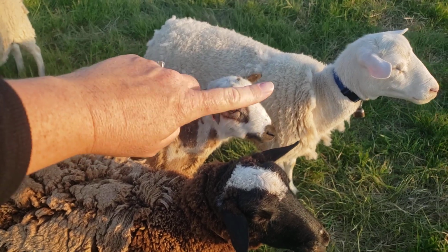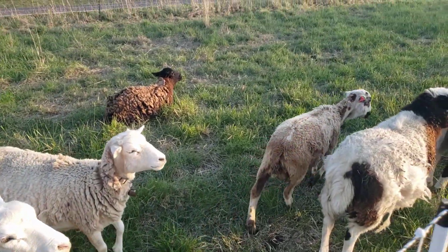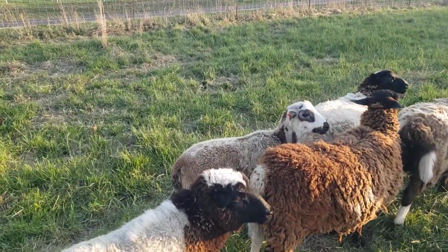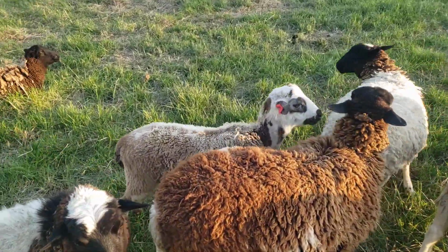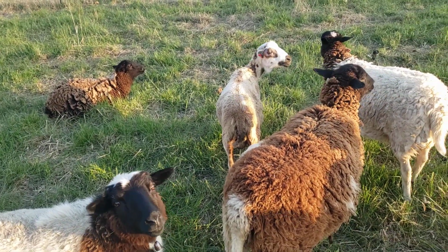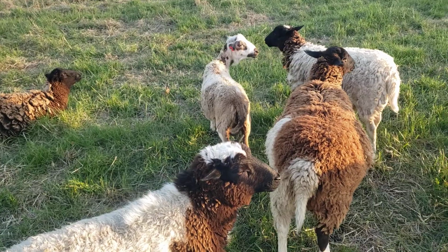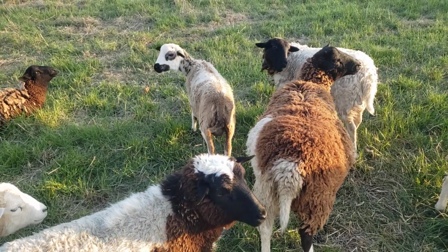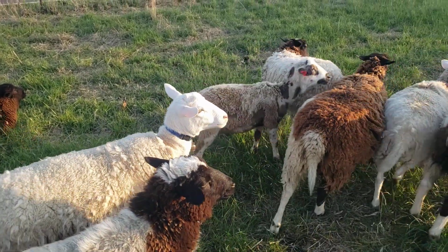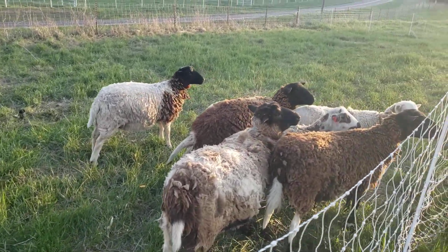And they are the people we got him from. Not only did I like that they're polled, so we don't have any horns, but so polled means no horns. But I liked that they were really bred to be very hardy sheep who do really well in extreme temperatures, including the heat and the cold. They've done really well in the cold. They are known for their parasite resistance as well. So they don't do any worming on their herd.